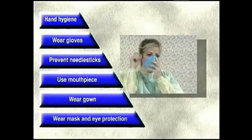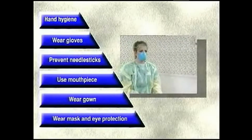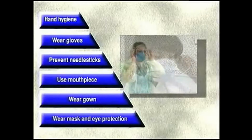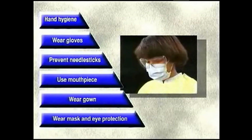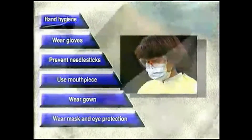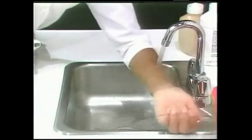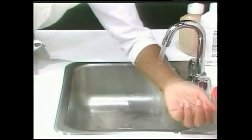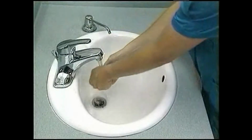Wear a mask and eye protection or a face shield to protect the mucous membranes of your eyes, nose, and mouth during any procedures and patient care activities that are likely to generate splashes or sprays of blood or other body fluids. You should immediately and thoroughly wash your hands or other skin surfaces after accidental exposures to blood or other body substances. Washing the potential contaminant from the skin may reduce the likelihood of transmission of any pathogen present.